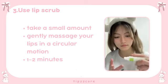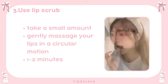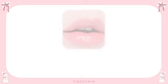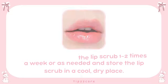After exfoliating, either rinse your lips with water or wipe off the scrub with a damp cloth, then follow up with your favorite lip balm. Remember to use the lip scrub 1 to 2 times a week or as needed, and store the lip scrub in a cool, dry place.